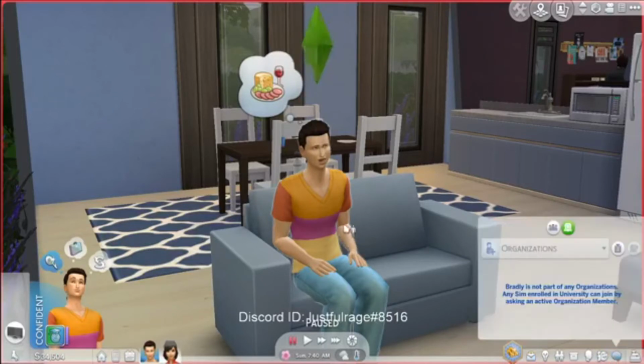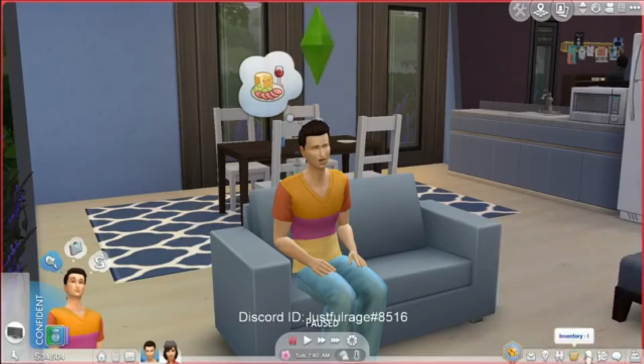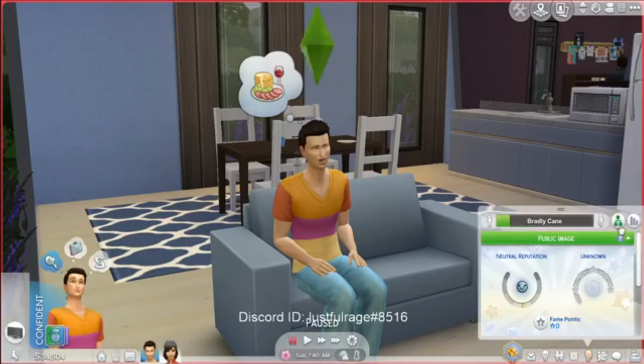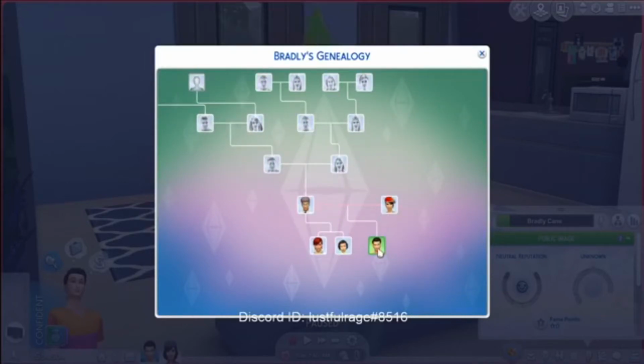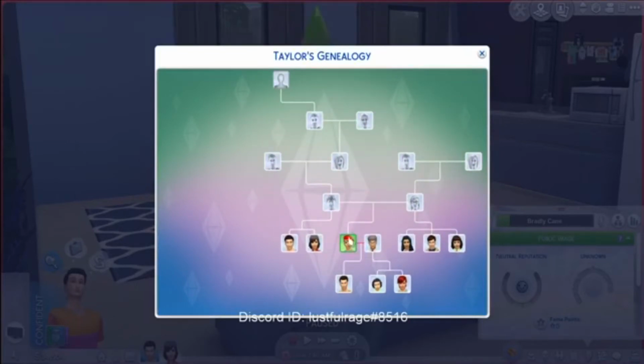Okay, since we have him here already, let's check his genealogy. Alright, Bradley Kane is the son of Taylor Kane and Mickey Kane. If we check on Taylor Kane, she is the daughter of Will Norman and Nancy Signal.